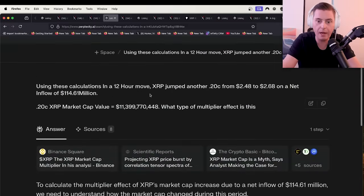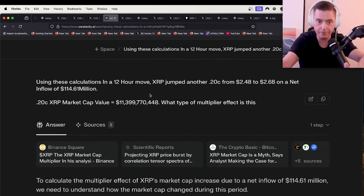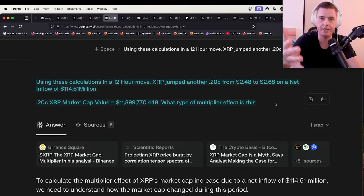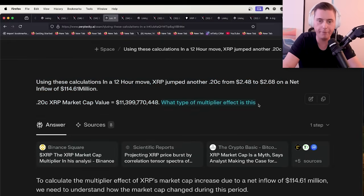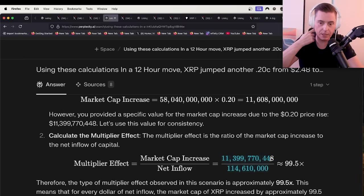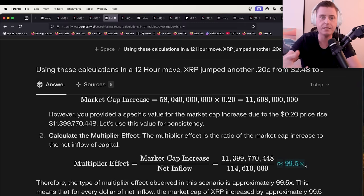So let's work this backwards to find out what type of multiplier effect we are seeing in this current price move. Now, when I put all of the information just as you see here, and I asked, what is the multiplier effect? Here we go. They have the 11.399 billion over the 114 million inflow, and we're getting a multiplier effect of 99.5, which means if $1 billion in value came in inflows, it would affect the market cap $99.5 billion. That is insane, right? It's making it 100 times easier to get to where we need to go.